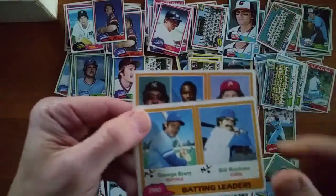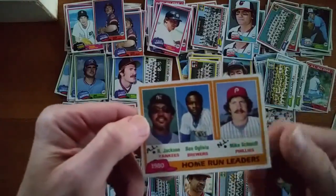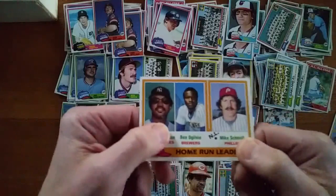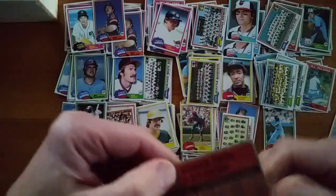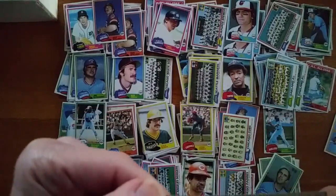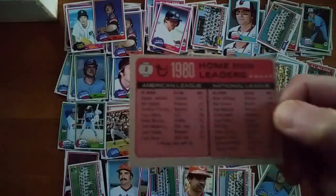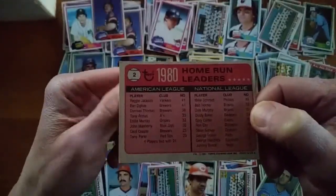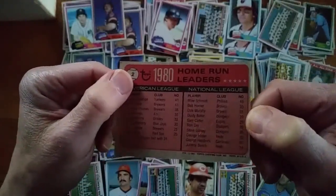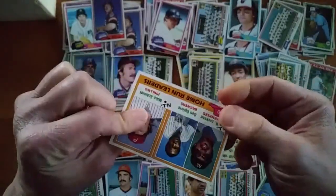Batting leaders, George Brett and Bill Buckner. So a great card. Can't put them with either team. And then home run leaders, we got Reggie Jackson, Ben Oglivie, and Mike Schmidt. Can't put it with any of the three teams. So Reggie and Oglivie tied at 41 home runs in the American League. And then Schmidt had 48. And you can see this card has had some love. Got a nice crease on it.